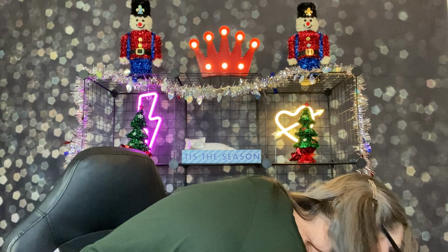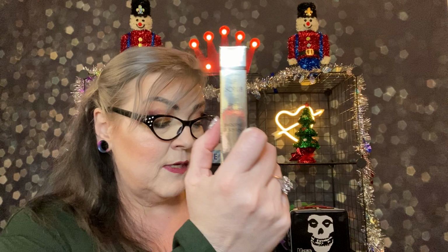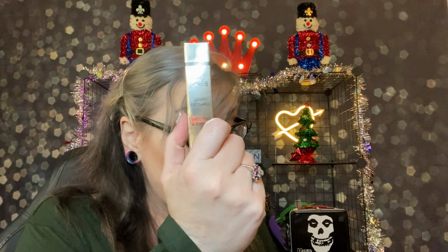Oh, this is for number 8. Oh, I got the Wish Lip Scrub. That's what I got. And the Wish Lip Scrub is a $20 value. I've got a bunch of lip scrubs, so this will probably go to someone else. But Wish stuff is usually pretty nice, and this is a good size tube. Not complaining. So that's what I got from number 6.